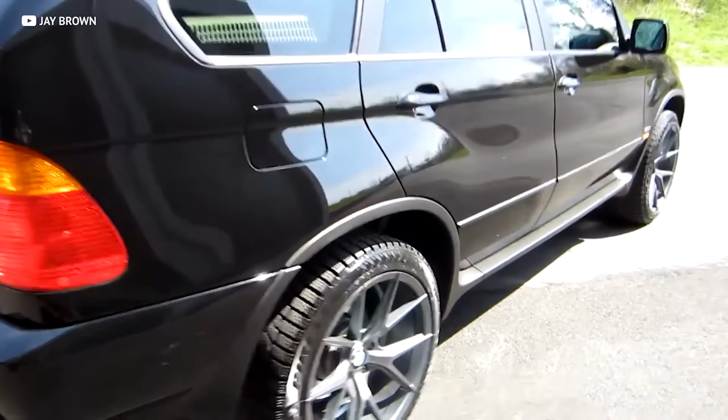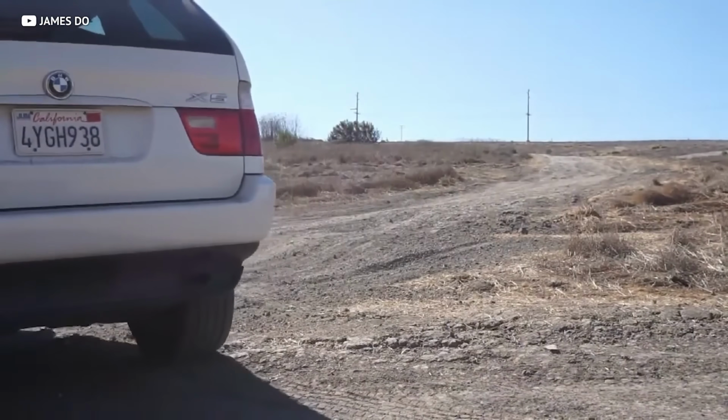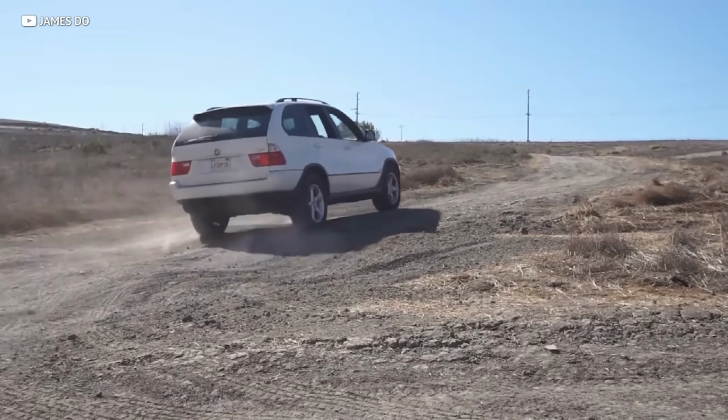BMW, it's prestigious, and the X5 is amazingly comfortable. Oh, and they are really cheap used. You can probably find one that fits your budget no matter what your budget even is. Even better, the older ones tend to be more reliable. Not really reliable, but more reliable than the newer ones.